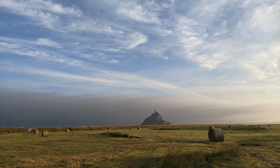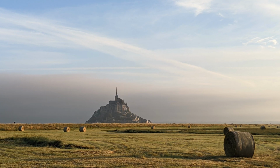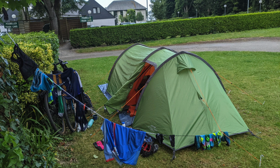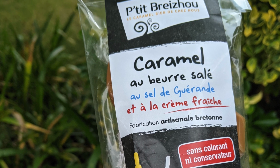That sunrise was just an amazing way to start our day. But hey, we're cycle tourists, so the domestics still need to happen. That means washing. We're here for a couple of days, so we had to get it done. Oh, did I mention we were going to try some of the local treats as well? Yum.